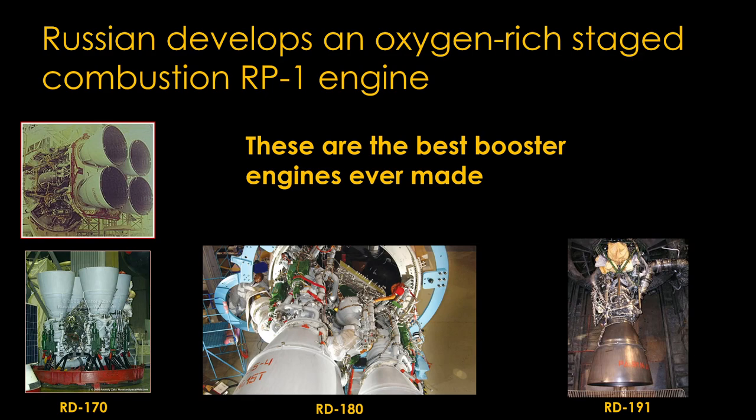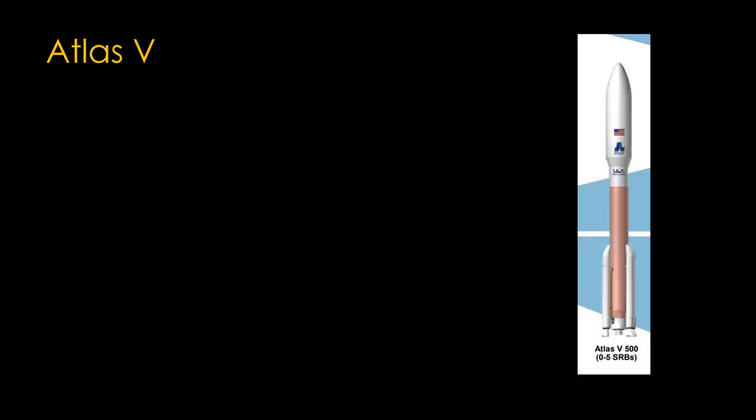So, turns out that Lockheed Martin actually agreed, and the Russians had a bunch of RD-180s, and they were willing to make more. So, Lockheed Martin did kind of a strange thing. They said, we're going to build a launcher to launch U.S. government payloads, and we're going to use a Russian engine to do it. So that's what they did, and that gave us the Atlas V.